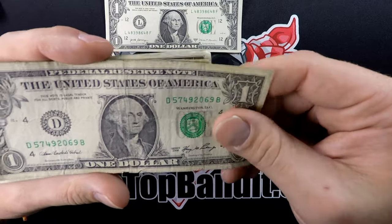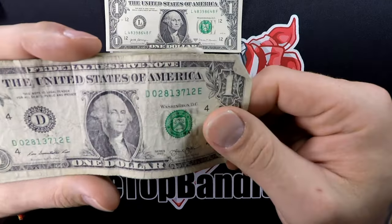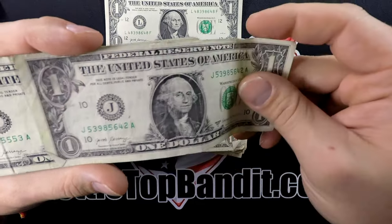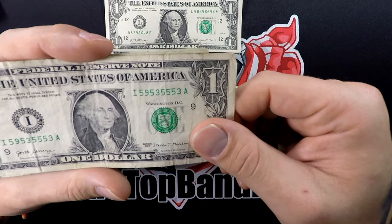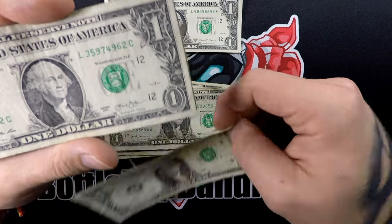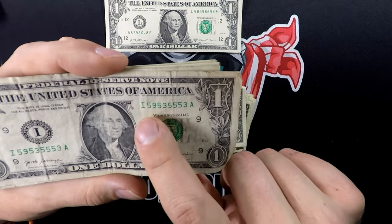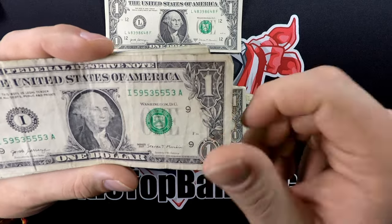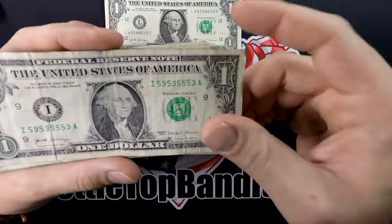Quite a few beat up ones in this stack. All pretty rough looking. Here we got a Trinary, 5953, 5553. So 5, 9, and 3. Almost passed over that one. We'll keep that one out.